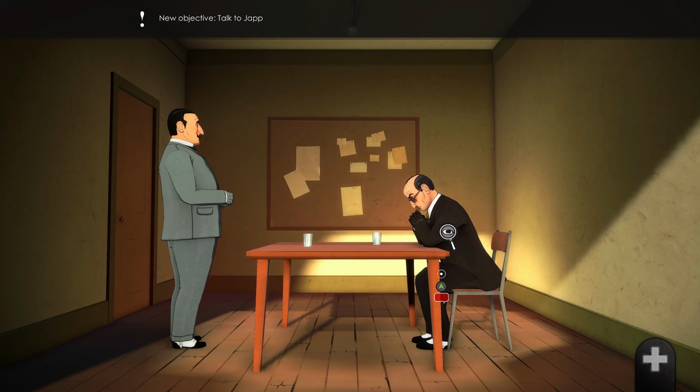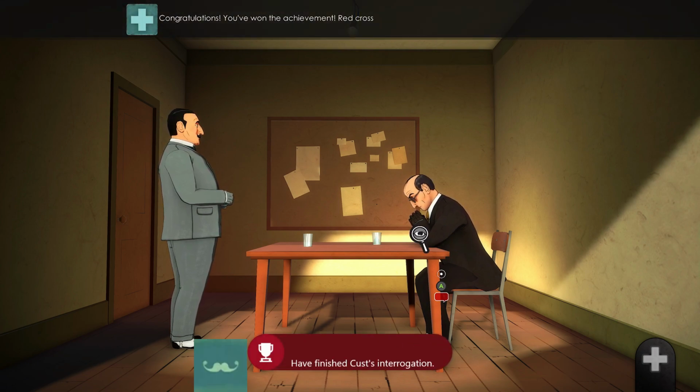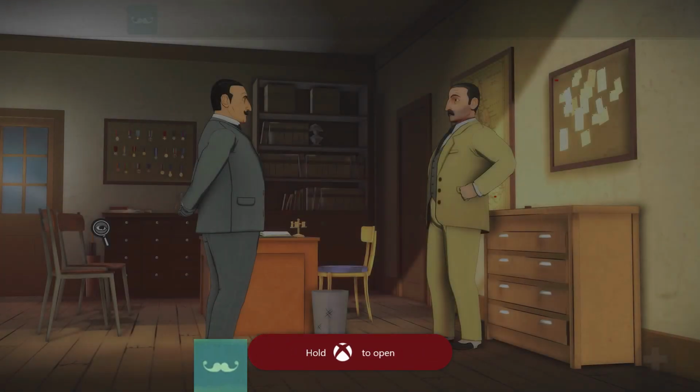Exit the room, then pick the following choices. He suffers from hemoptysis. He suffers from abscesses. He has a problem with his throat.